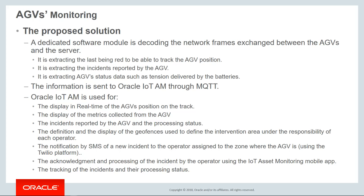The information then is sent to Oracle IoT Asset Monitoring through an MQTT queue, and IoT Asset Monitoring then is able to display in real time the AGV position on the track, the metrics collected by the AGV, the incidents reported by the AGV and the processing status, the definition and the display of the geofences used to define intervention areas and the responsibility of each operator.